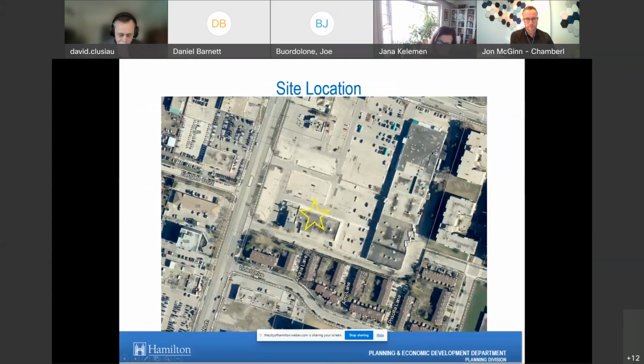So this is the subject lands. The development is focused on the south portion of the existing plaza. The remaining lands to the north on the plaza would remain as is. The lands to the west are existing commercial uses. The lands to the east are existing multiple dwellings as well as existing townhouses, and the lands to the south are existing townhouses.